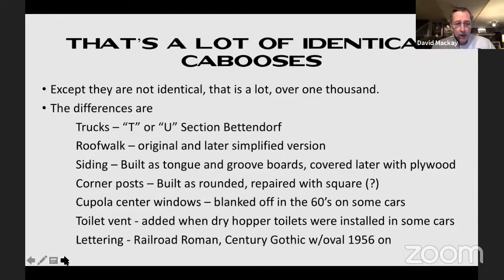Corner posts are another conundrum. We have photos, which you'll see shortly, where the corners are rounded. Some of them are squared. I don't know if they were due to repairs or different shops, a carpenter foreman just deciding to deviate from the plans or do something different. There are no notations in our plans as to what to do and how to do it in making these cars. Cupola sets of windows got blanked off on some cars in the 60s. Again, when the plywood was put on, I guess it was more durable to have plywood than glass. And that certainly makes sense. I do remember in the 60s how kids used to like to throw rocks at trains a lot. So I can see where plywood is the thing to do.